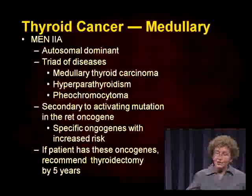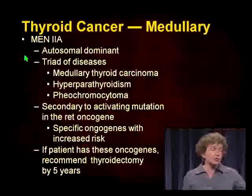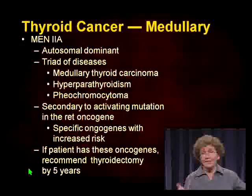There's MEN 2A and 2B. 2A: the medullary thyroid carcinoma, the hyperpara, and the pheos. Again, get out one of those 3x5 cards. It's autosomal dominant, and the nice thing is that you can look for a specific oncogene, and you can test for that. And if they have a specific oncogene, it puts them more at risk for getting the medullary carcinoma. So I have this one family that I follow, and the mom had it, the little 4-year-old has it, and the little baby has it. So we know when that kid turns 5, you're going to have to take out the thyroid because of their risk, because they have that specific oncogene in their genetic disposition.